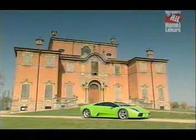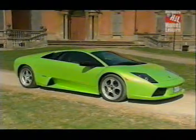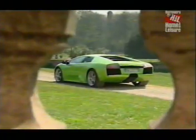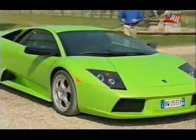Visually, it inherits much of the Diablo's lines, but they've been tidied up. Its narrow waistline has been filled in, the rebellious look tamed down a little. No monstrous rear wings anymore. While the Diablo was styled by Marcello Gandini, the Murcielago has been penned by a Belgian. It's still a stunning machine, but it's not so much of a teenage tearaway.